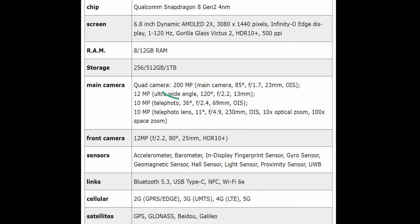And then coming to the S23 Ultra, the big additions are more RAM and more storage options. Obviously the 200 megapixel camera, which we've been all talking about. The front camera has gone down from 40 to 12 megapixel, and while that might seem like a downgrade, it's actually not.